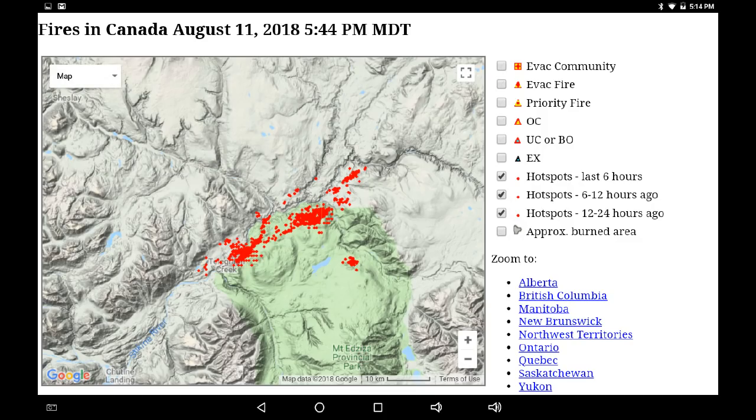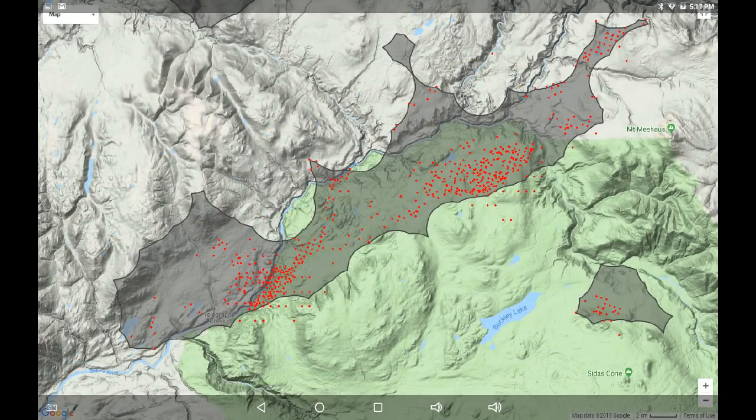We can see the main concentrations of infrared in the river valley, in the low-lying areas, with outlying concentrations on the hillsides. We are looking at a 24-hour map, and now we're looking at the 6 and 12-hour map, so we can see where most of the new infrared is being generated, and it's within those pockets of the valley along the river and moving to the south up the hillside.